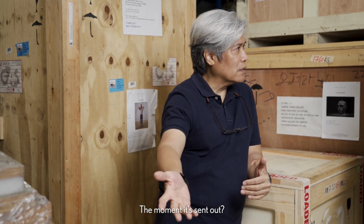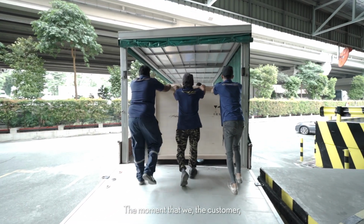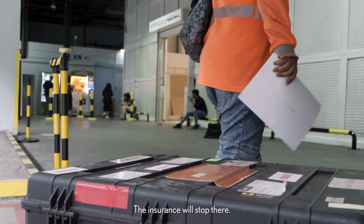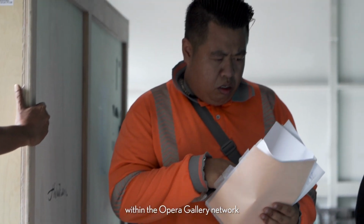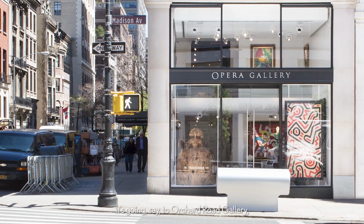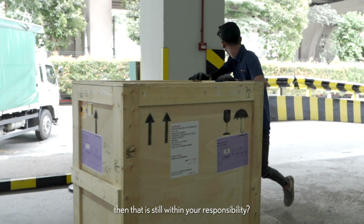Where does the insurance end? The moment it's sent out? The moment that it is marked as delivered, the moment that the customer or the recipient signs off on the delivery order, the insurance will stop there. But as long as it's within the Opera Gallery network, the insurance is effective. So even if it's in transit outside this facility, going, say, to Orchard Road Gallery, then that is still within your responsibility. That's correct.